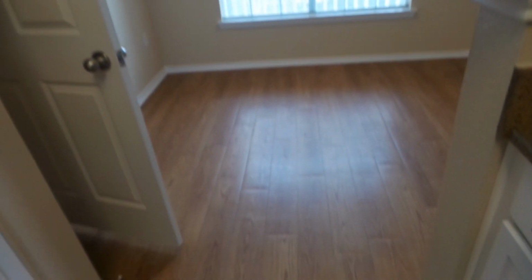All right, now we're moving on to the dining room. The dining room is pretty big. And I already have some plans for this wall and this wall. So I cannot wait. Our patio is pretty big. Our patio goes from here all the way to right here. So our patio is huge.